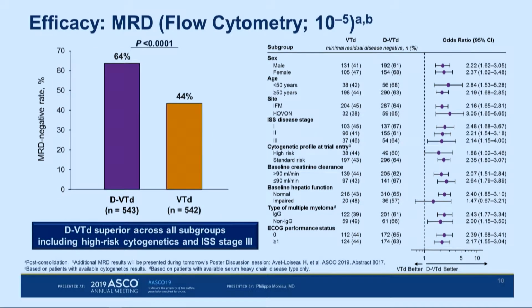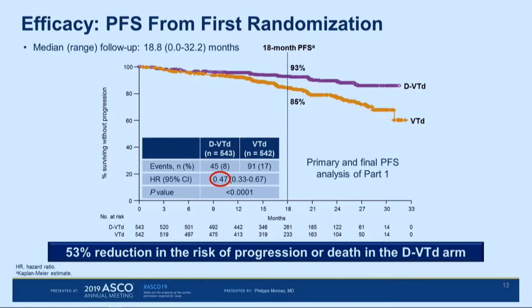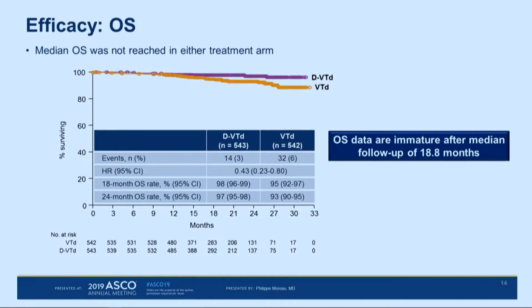And then when you looked at MRD rates at the end of that consolidation segment, that was also significantly higher. And that was true across the high-risk cytogenetics and also with the higher ISS disease states. And just with 18 months of follow-up, so about 1.5 years, you could see that there was already a noticeable progression-free survival in this that was statistically significant of 93 versus 85% at 18 months. No overall survival benefit yet, but this is, of course, an early readout.